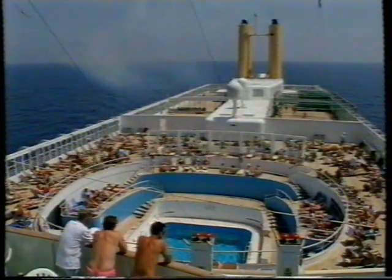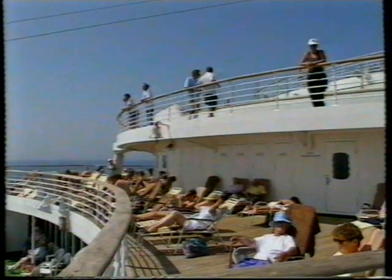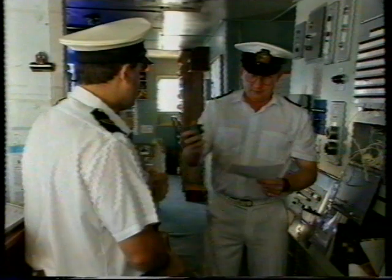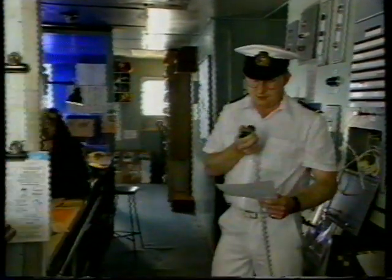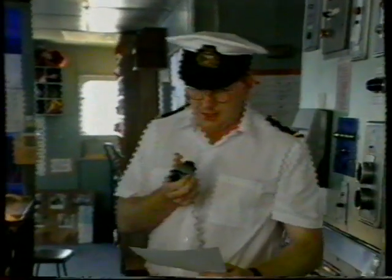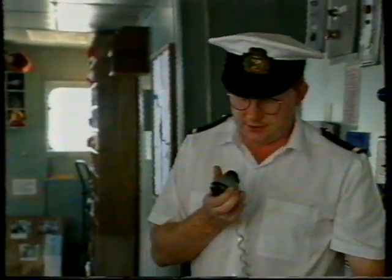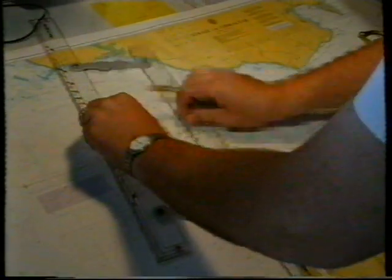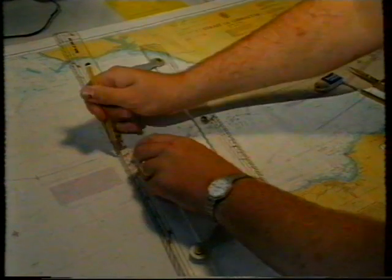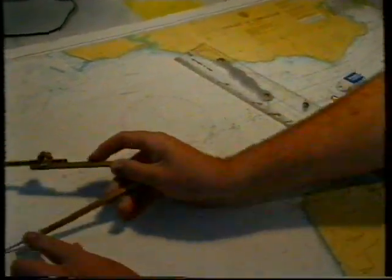The time is 12 o'clock noon. Good afternoon, ladies and gentlemen. This is the officer of the watch. Since our departure from Piraeus until noon today, Canberra has steamed a total distance of 392 nautical miles. That is 392 nautical miles at an average speed of 22.5 knots.